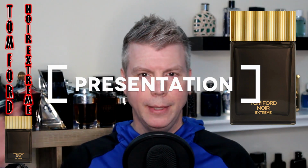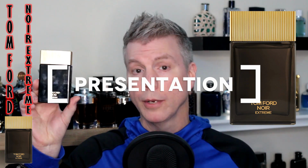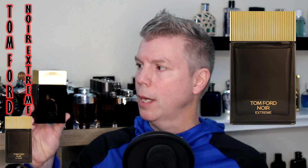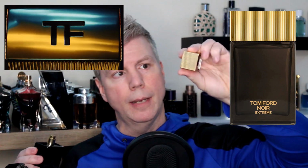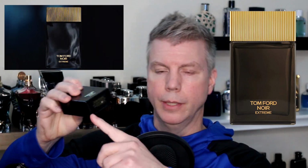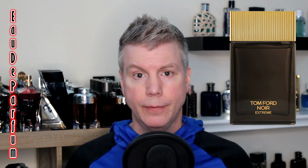Let's look a little bit at the presentation itself. Noir Extreme, besides being a very striking looking presentation, a very cool bottle, has the TF cutout at the very top and then the dark plastic behind that. The atomizer is gold plastic, and then the body of the fragrance, of course, is dark glass. Tom Ford Noir Extreme on the front is embossed in gold lettering. Then on the very bottom, you've got a sticker label that is also in gold lettering. This is the 3.4 fluid ounce or 100 ml bottle. So the bottle is very stately, very classic.